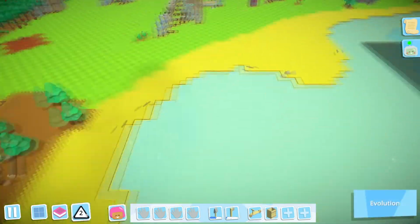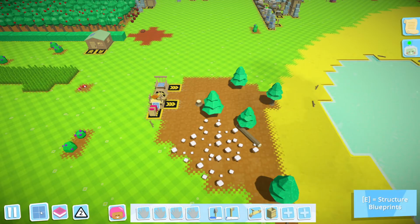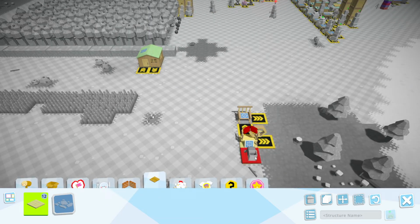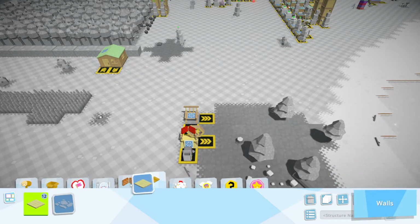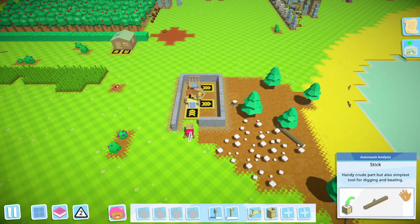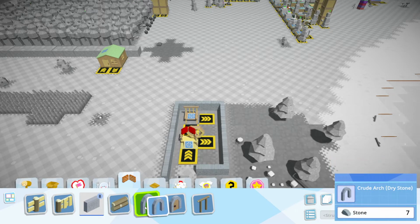But let's see if we got what we need. Want flooring. And then walls. I do have some stone walls. Move a stick, I guess. An archway. Oh. Stick. Yeah, stupid me. I will have to build the archway.